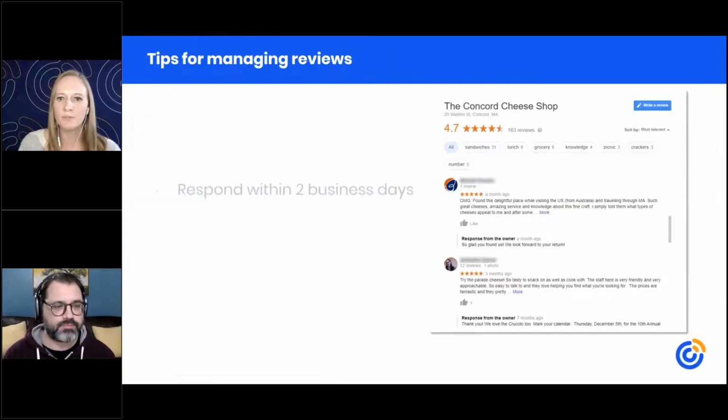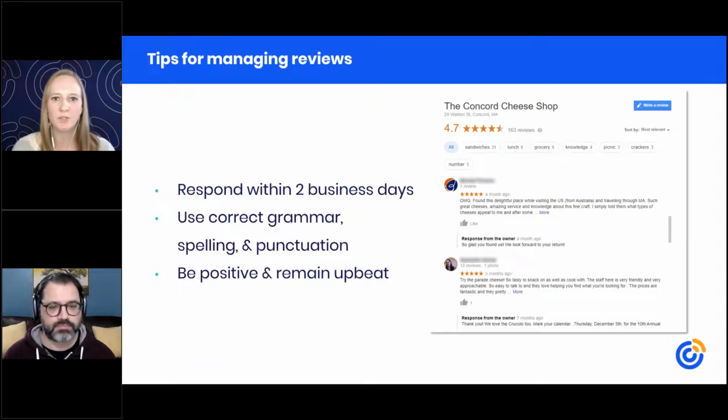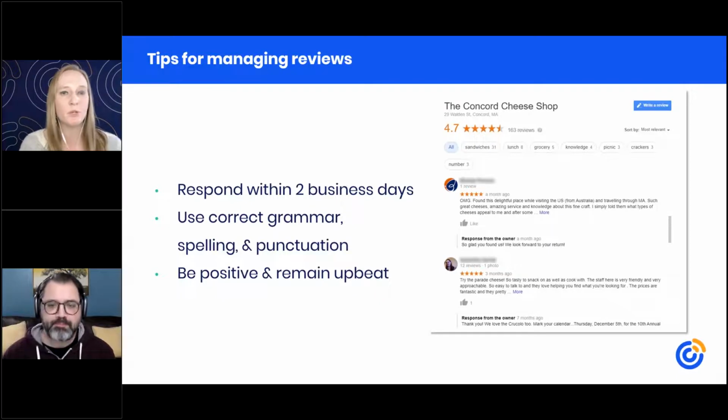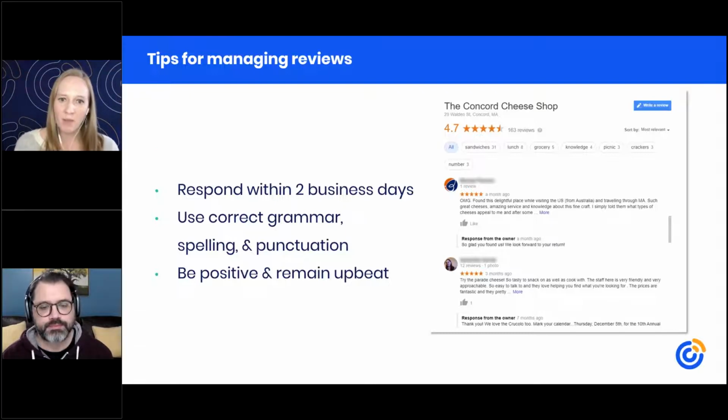Definitely. So some tips for managing and responding to these reviews. We suggest responding within 2 business days. That's when things are relevant. We talked about asking people to leave a review when it's relevant and not waiting 2 weeks or anything like that. And your response should be timely as well. And while it might seem obvious, you want to make sure you're using proper grammar, spelling, and punctuation. In today's world, we're often chatting and doing millions of things from our phone, and sometimes those things get lost, or we're using abbreviations and things like that. So just make sure you're sounding human, because that's going to help you put your best foot forward ultimately.